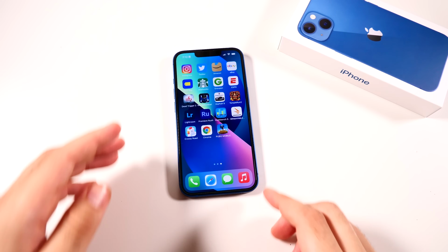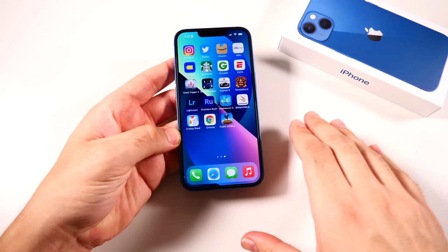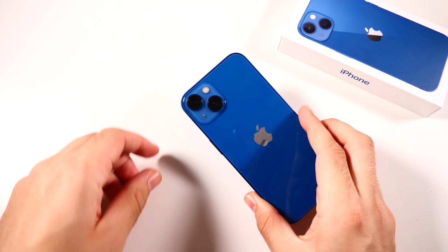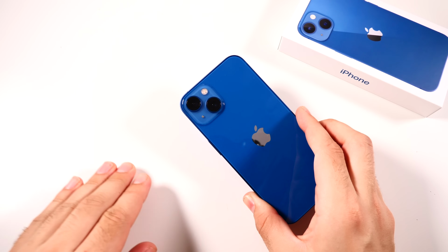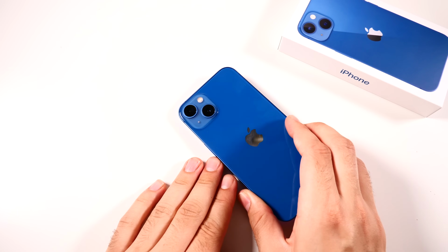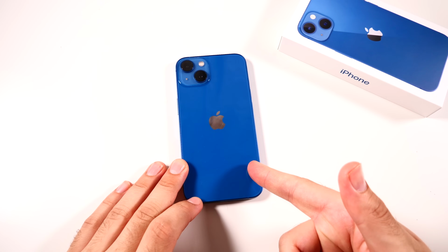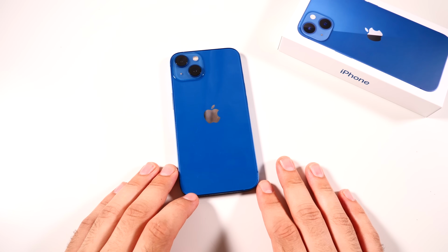Now it does come with a 6.1 inch Super Retina XDR OLED display capable up to 800 nits, 460 ppi. In addition to that, it does have a dual 12 megapixel camera on the back with the all new cinematic mode, improved low light performance, as well as 4 gigs of RAM and Apple A15 Bionic. And one of the most important things about this phone to note is the larger capacity battery at 3240 milliamp hour. It's up pretty good over the iPhone 12 in the battery department.